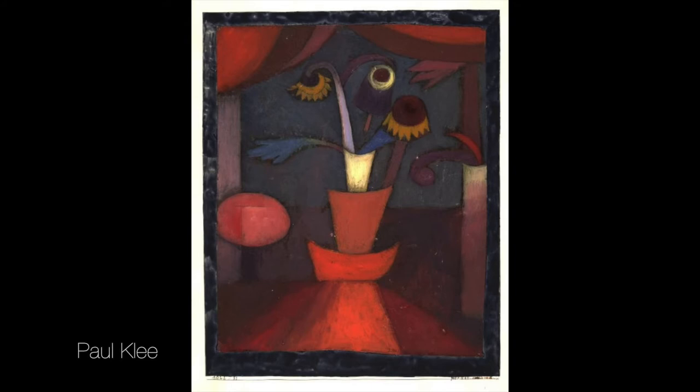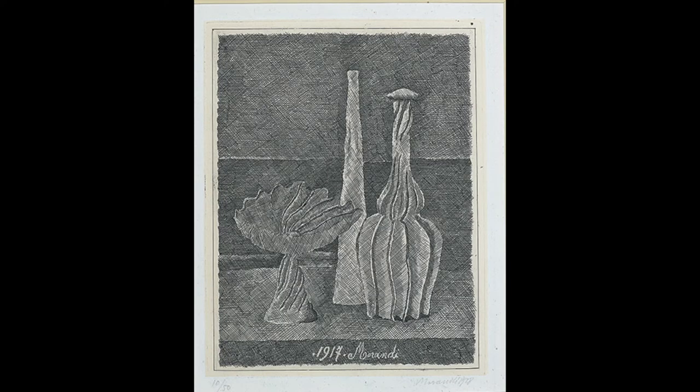The great Swiss painter Paul Klee once said that the object is not the subject. The object you're looking at might be a jar, might be something of the everyday, the ordinary, but its significance and its transformation of significance is the true subject of it, and that's what we're going to be looking at today.